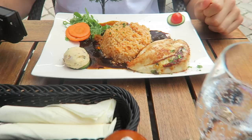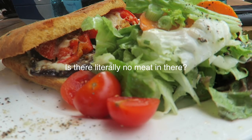What'd you get, boy? I got a Hähnchen mit Reis und Butter und zwei Müller. Zwei carrots. And I got straight veggies. I need these veggies. Is there literally no meat in there? You literally got none. I wish there was meat. That's a panini, you see? Yeah, it's a panini.